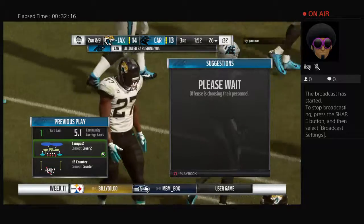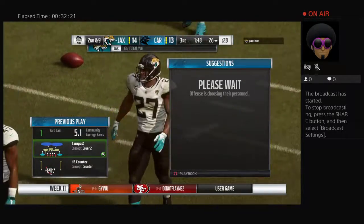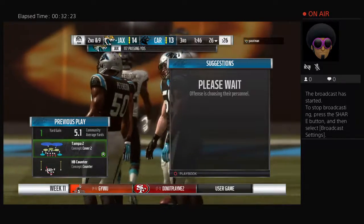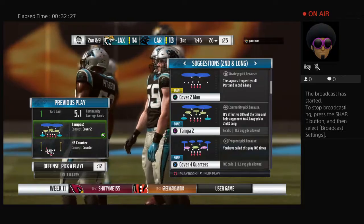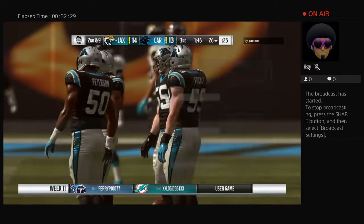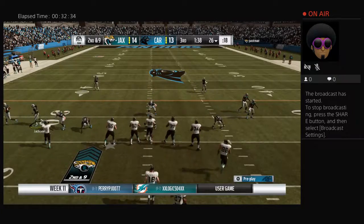Tough first half for him, unable to put up the numbers he's used to producing. But with a guy like him, you and I both know it just takes a couple of explosive touches for him to make an impact on this game and on the stat sheet as well. The last play got just a yard. Here's 2nd and 9 from the 26.